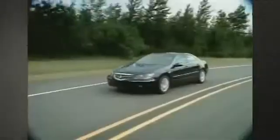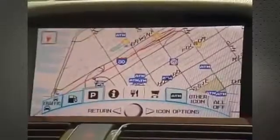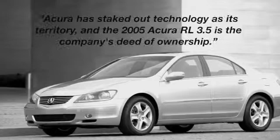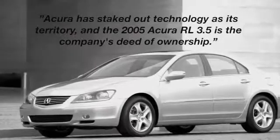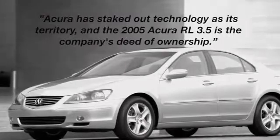May 2005, and CNET begins covering cars. The Acura RL was the first time we gave an editor's choice to a product that didn't fit through the front door. It had futuristic tech like Bluetooth, voice command, and GPS navigation. We wrote, "Acura has staked out technology as its territory, and the 2005 RL is the company's deed of ownership."